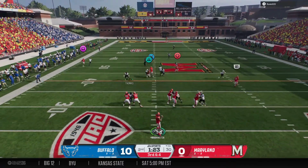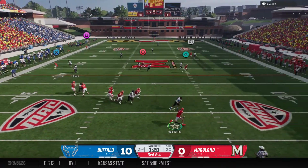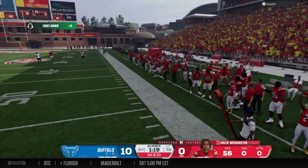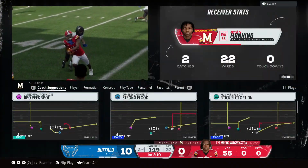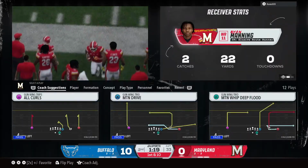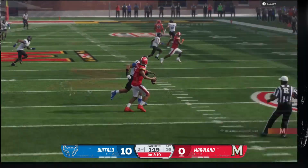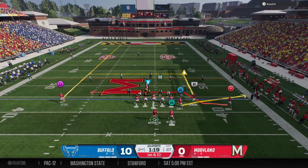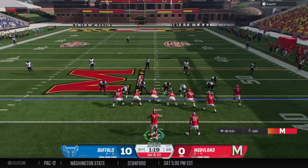Scanning the field, it's Washington. Scrambling away. Gets rid of it. Caught near the sticks. It's Manning. Finds enough room to get it up to the 44 before he's knocked out of bounds. Listen, at this point, the end of the first half, you're trying to generate some points. First downs are the most important thing. So a really good job there converting on that 3rd. I love the decision by the quarterback.